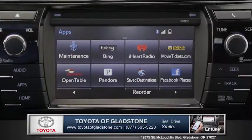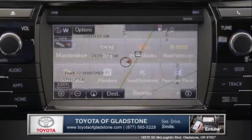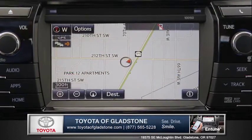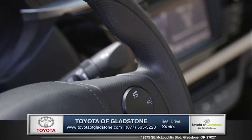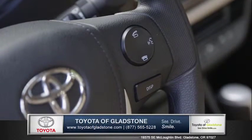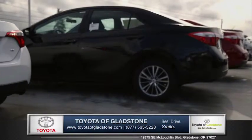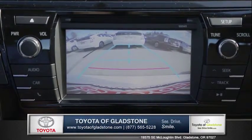The 6.1-inch touchscreen display integrates Entune premium audio with navigation and app suite, bringing a whole new level of technology and convenience. Standard Bluetooth provides seamless access to your phone and music via steering wheel controls, and the available backup camera helps by giving you a view of what's behind when parking in a tight spot or backing up.